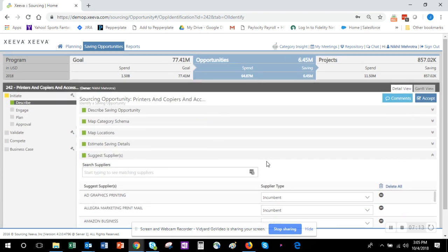And really all a sourcing professional would need to do at this point is validate that they agreed that they want to run this opportunity, and they simply need to accept it and start the sourcing process. Now, why is that important? Well, two main reasons.